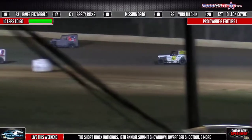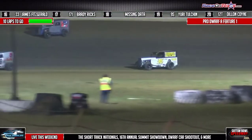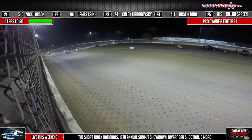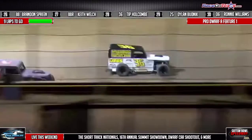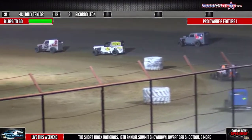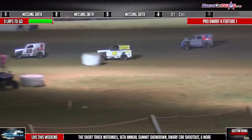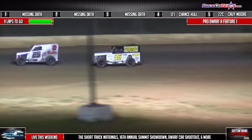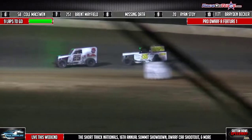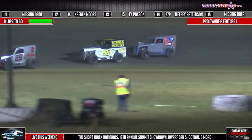Now into the mess. Here comes Tip Holcomb out of Colorado Springs, Colorado, in car number 36. He'll follow the line being laid down there by Dylan Budnick at the bottom of the speedway. Down to the inside. He'll take the spot from Chance Hull. The 36 car is now your third place runner. Let's see if he can get up to the back of Budnick. Watching Holcomb right here. He's about a car length back. Backs out of it just a little bit down into the corner. Almost up to the back bumper.